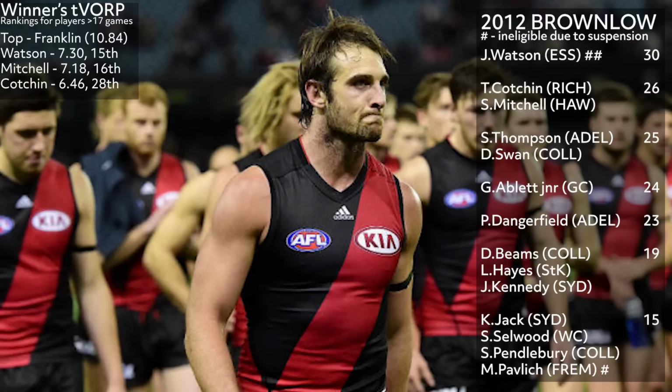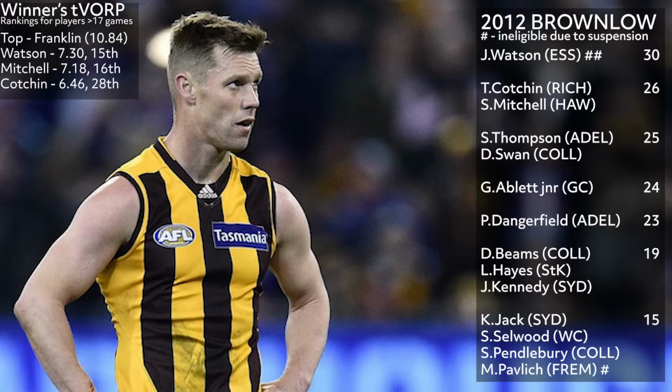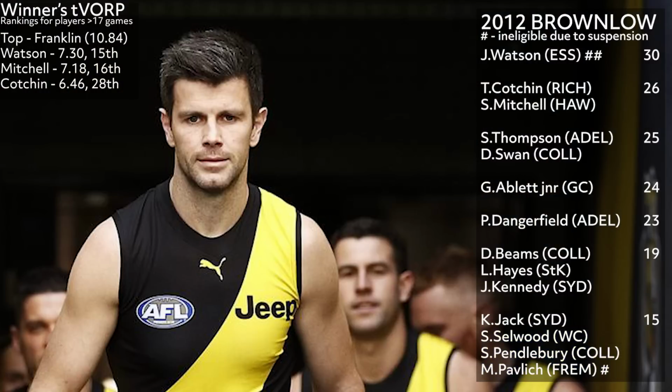2012. Jobe Watson, I mean Sam Mitchell of Hawthorn and Trent Cotchin of Richmond. For the only time, the original winner had his medal stripped years after the fact, with Jobe Watson's 30-vote performance stricken out due to his involvement in Essendon's doping scandal. This turned a fair gap into a close race, with 2 Crows both within 3 votes of the win. Thanks, Danger, not only did you piss off for a net trade loss, but you cost Tomo a Brownlow.